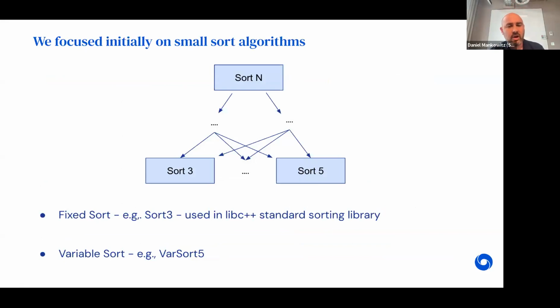When you call a large sort, for example, sort 1,000 elements where n equals 1,000, what tends to happen is merge sort gets called, for example, and this then progressively breaks down the size of the sort into 2 batches of 500, then 4 batches of 250 elements, etc., all the way down to the point where it calls these fundamental sorting routines of sort 3, sort 4, and sort 5, where sort 3, sort 4, and sort 5 correspond to sorting 3 elements, 4 elements, and 5 elements, respectively.